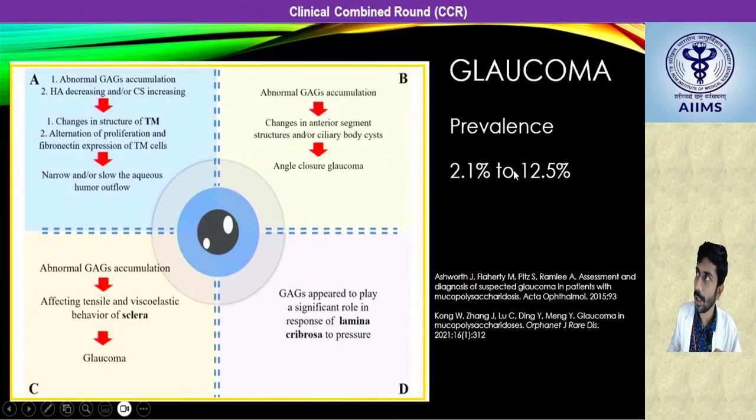Glaucoma is seen in 2.1 to 12.5% of the patients. It is due to abnormal glycosaminoglycan accumulation in the trabecular meshwork, which changes its structure and alters the proliferation of the TM cells. So it slows the aqueous humor outflow and causes open angle glaucoma. Accumulation in the peripheral cornea, iris or ciliary body can cause clouding of the anterior chamber angle and cause angle closure glaucoma. It can also accumulate in the sclera, altering the tensile and viscoelastic behavior of the sclera and causing glaucoma. It also has an important role in the response of the lamina cribrosa to pressure.